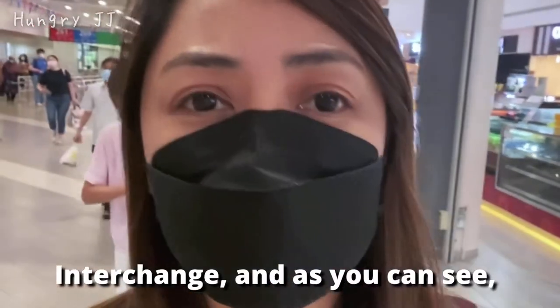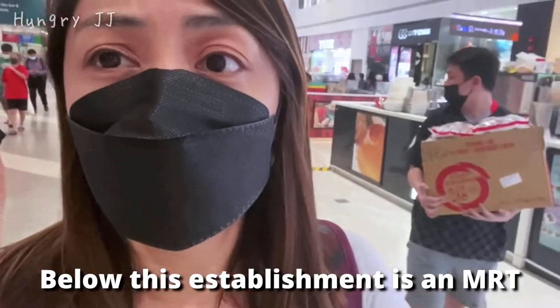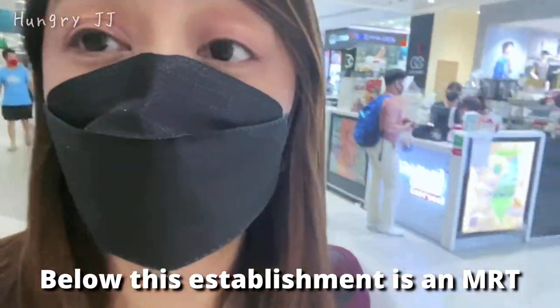Ang Mo Kio Interchange, and as you can see, there is a bus station. Above this establishment is the MRT station.